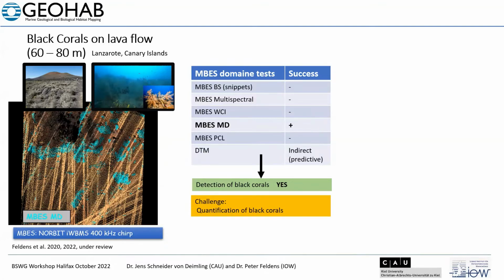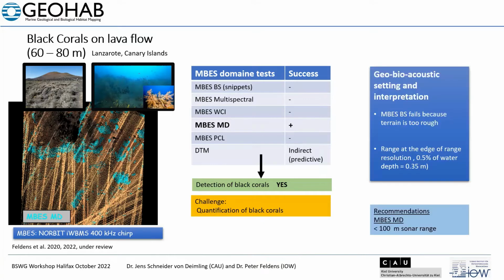So detection of corals, yes. Challenge, of course, is that there's no quantification, but it gives you a good hint where they might be. And this brings me to the geobioacoustic setting and interpretation. So I will show the case studies on the left and the domains in the middle. And here the interpretation. And the interpretation is like the backscatter fails because the terrain is simply too rough.